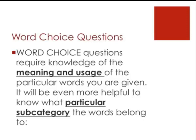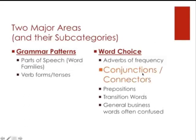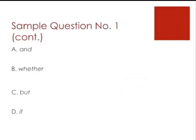Now remember, word choice questions, instead of focusing on the grammatical usage, are focusing more on the meaning and how it's used in the context. So it would even be more helpful to think about what is the subcategory that these words belong to. So as we go back for a moment to the two major areas and focus on the word choice section, we can see that these types of questions fall into the category of connecting words or conjunctions. Now, what we're going to do very quickly is go through each one by one, and try to decide what type of conjunction or connector they are.